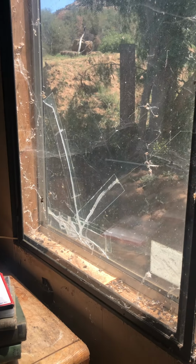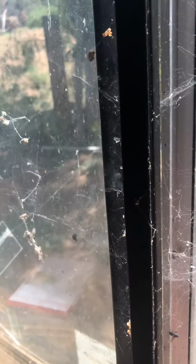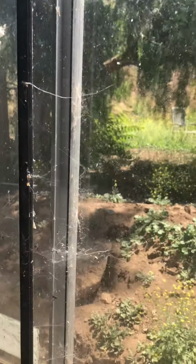But, you know, I'm not a pro, so not so great. Okay, cracked window. Lots of cobwebs. All these have inner storm windows, and this one has both of them, so that's good.